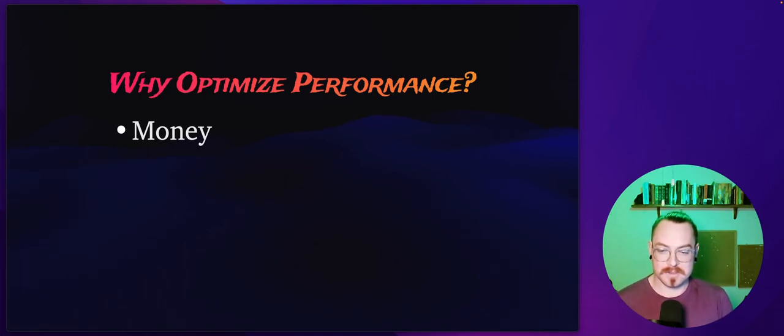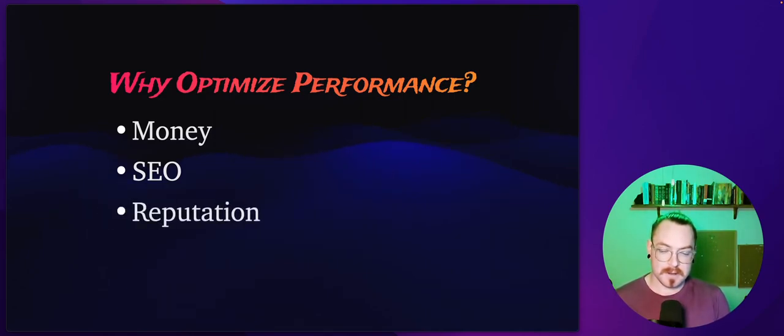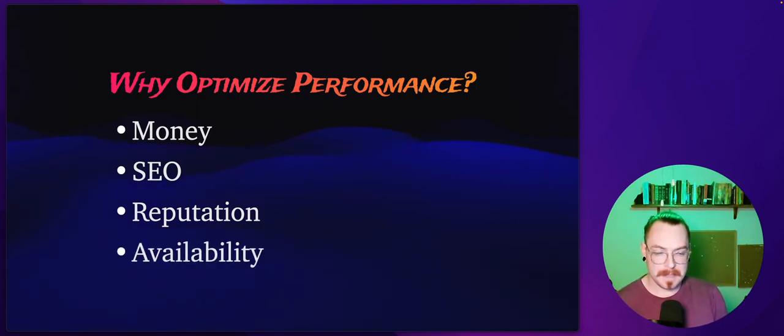So there's a lot of performance incentives that impact revenue. SEO is one of them. Google cares how fast your site is. They're ranking you accordingly. Reputation, how you compare to your competitors. Will your customers go off to a competitor because their app or their site is faster? Something to consider. And availability.